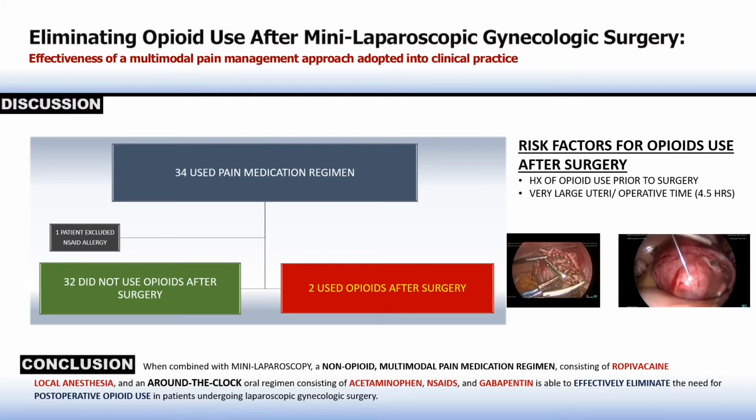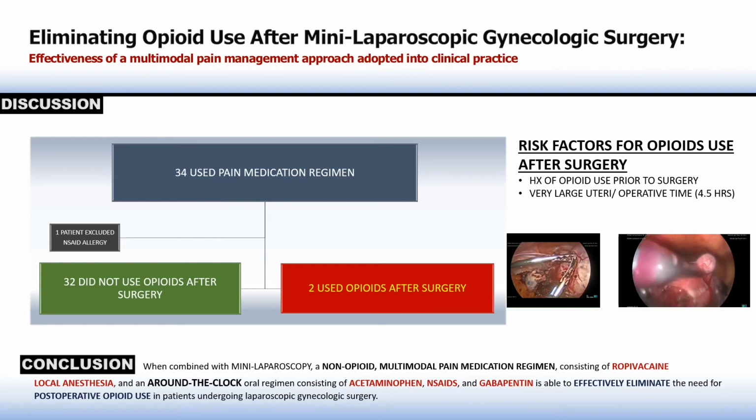Potential risk factors for opioid use after surgery are history of opioid use prior to surgery and surgeries performed on very large uteri. When combined with mini-laparoscopy, a non-opioid multimodal pain medication regimen consisting of ropivacaine local anesthesia and around-the-clock acetaminophen, celecoxib, and gabapentin is able to effectively eliminate the need for postoperative opioid use in patients undergoing laparoscopic gynecologic surgery.